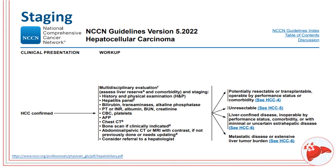In terms of labs, besides a CBC and a CMP to look at liver function, we would also obtain a PT INR to look at clotting time, as that plays a role in the Child-Pugh score, which we'll look at in a minute. In addition, AFP.